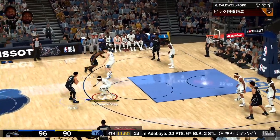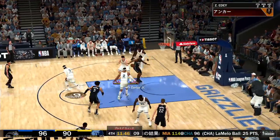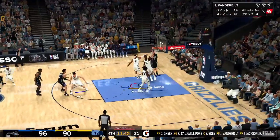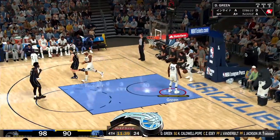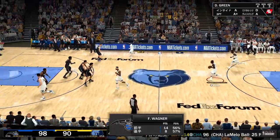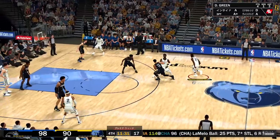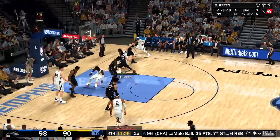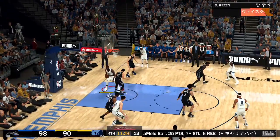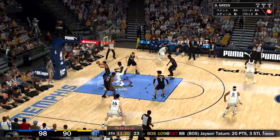And with these teams locked in a very close contest, this fourth quarter promises to be a good one. Jared Vanderbilt out there with Jaren Jackson. Then there's Draymond Green. Then it's Caldwell-Pope. And it's Edey in at the pivot spot, manning the middle. That's the lineup in the game for Memphis. Green taking his time here. Goes up again. It's hauled in by Harris.